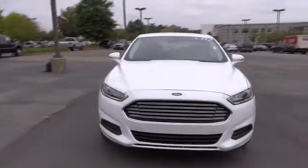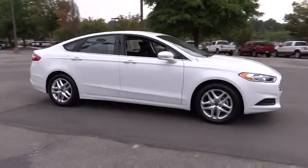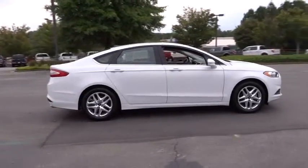The 2013 Fusion. You can have both impressive power and great economy in a Fusion. This vehicle has less than 20,000 miles.